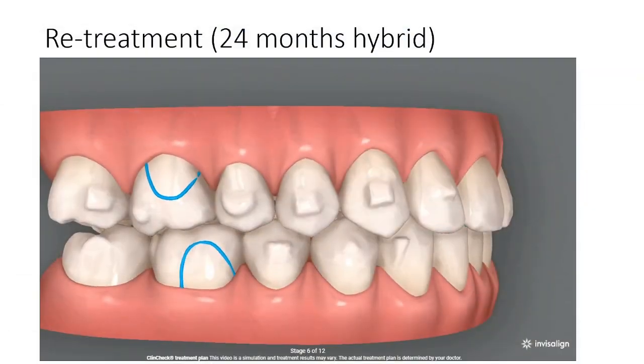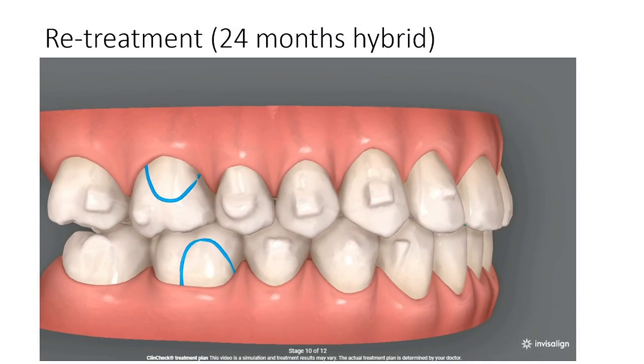the last clean check I did for her. So I ended up treating her for 24 months. I put braces on the lower arch, and then I did Invisalign on the upper, and then I finished her with Invisalign. So she was in lower braces for almost a year, and I will show you why this worked. And so she wore classics, and the bite fully closed.